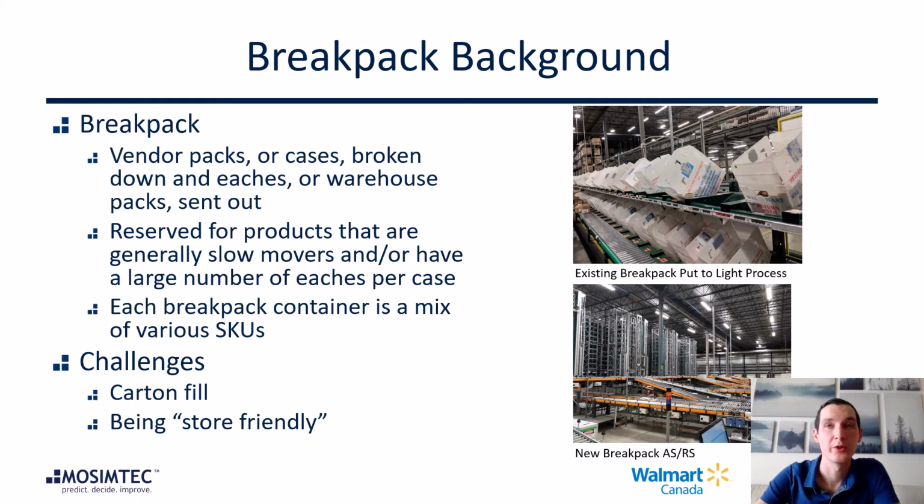The problem with our current Breakpack process is, as a distribution process, the orders get fulfilled in the way that they come into the distribution center. So on an outbound container, you can have a mixed bag of product from apparel to health and beauty products to hardware products, all arriving in the same container. The challenge with this model is that it's not friendly to the stores, so the store either has to implement a secondary sort process upon receiving or spend a lot of time moving around the store to find all the right places that they have to be stocked.